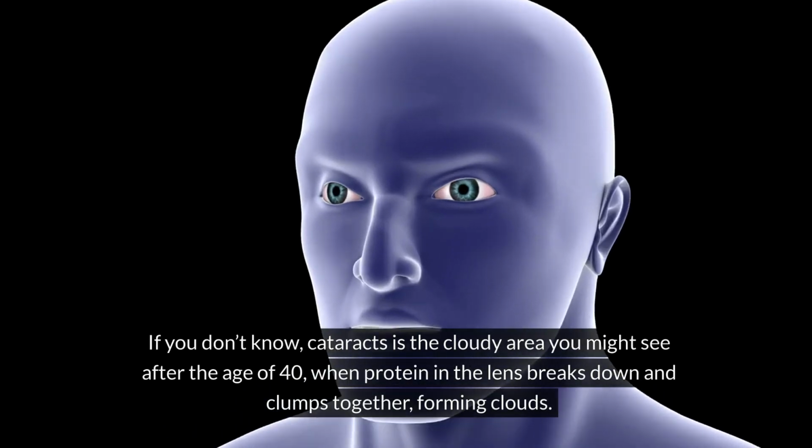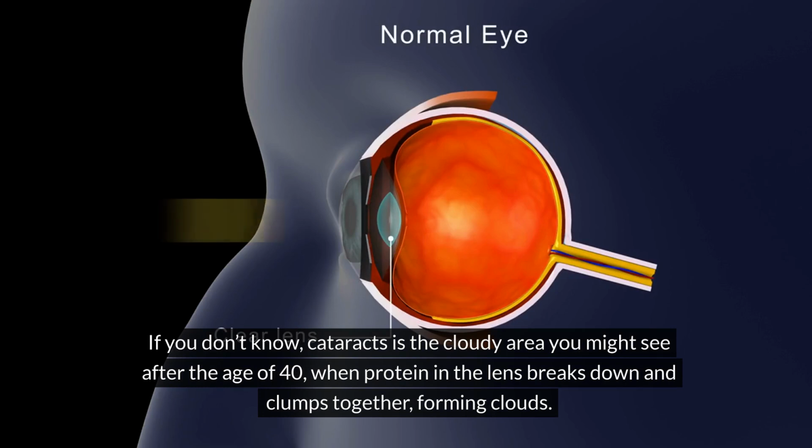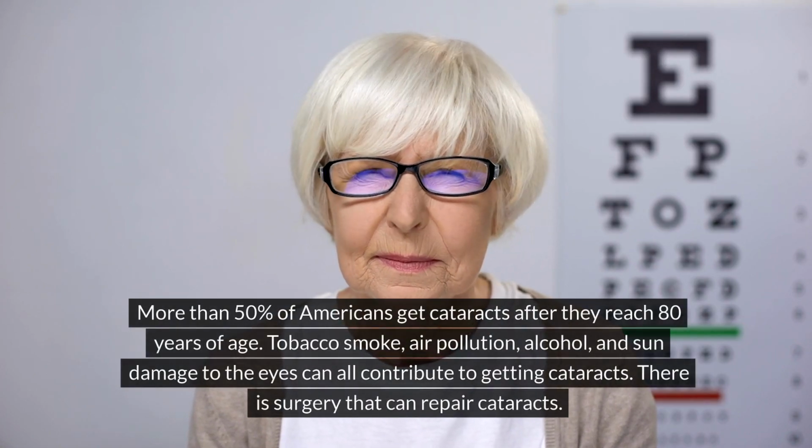If you don't know, cataracts is the cloudy area you might see after the age of 40, when protein in the lens breaks down and clumps together, forming clouds. More than 50% of Americans get cataracts after they reach 80 years of age.